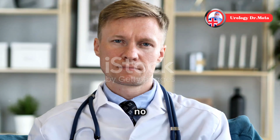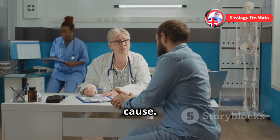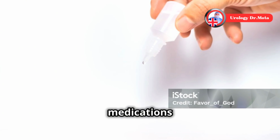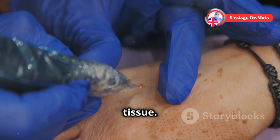Treating HPV. There is no cure for HPV, but there are treatments for the health problems it can cause. Genital warts can be treated with medications. These medications are applied directly to the warts. They work by destroying the wart tissue.